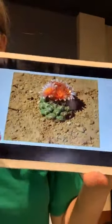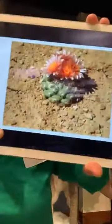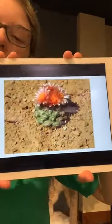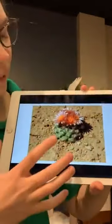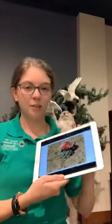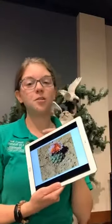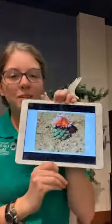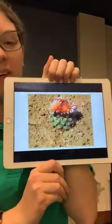So here's a picture of one flowering. You can see it's kind of swollen up above the surface, and it's made its flowers so that it can spread some pollen and collect pollen from other cacti. And then once it's done, it'll shrink back down underground, and then it'll survive drought that way and also survive the cold that way. So by staying underground, it's protected from the harshest elements most of the year.